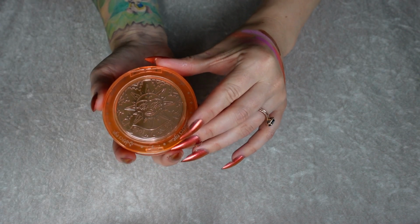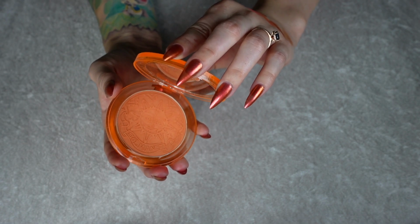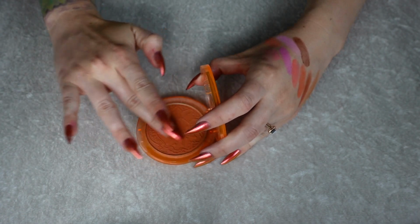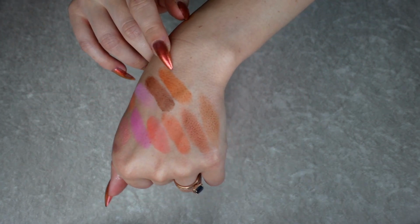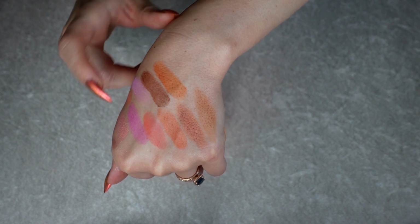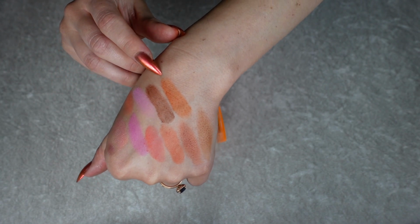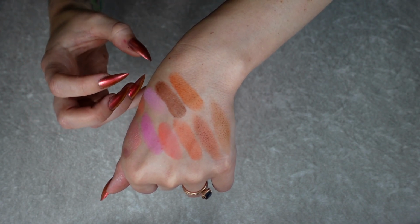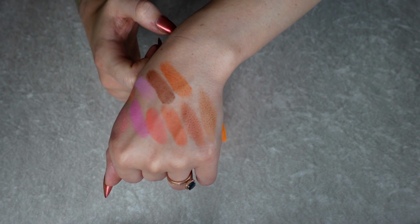Moving into my top 3, this is one of the other Odin's Eyes ones in the shade Orange Sunny. I love this one. I don't know what it is about this one, but I've reached for it so much. Just that beautiful burnt orange. This one's more of a matte, whereas Peach Gleam that I mentioned earlier is more of a glowy, shimmery one. But this is just so rich, so saturated, so blendable, and I am so in love with it.